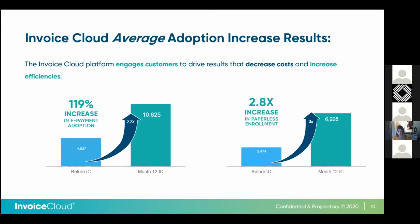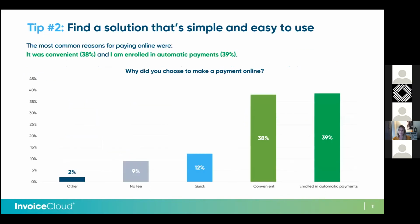So again, features are there. So in order for us to get things like a 119% increase in e-payment adoption and to be able to increase paperless enrollment by almost 3x, there must be something wildly different about our approach. And that's exactly in the design of the platform. So again, improving that customer experience does include making it easy to get to the options. And it's not just the options.